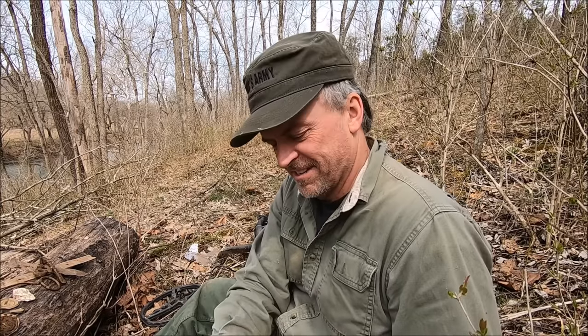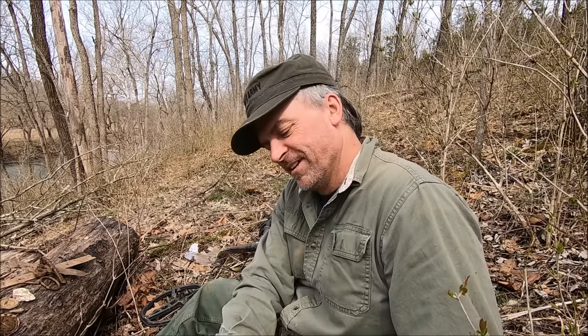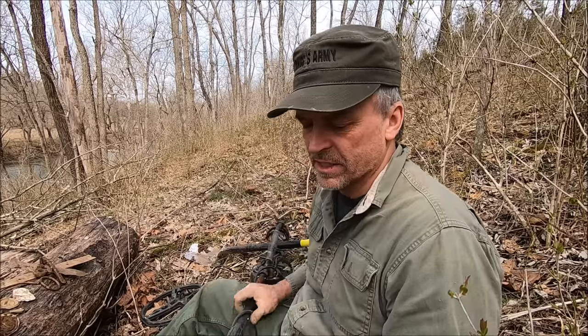Now this is a Nel snake coil that my friends over at metaldetector.com sent to me because I asked them to. I said, hey, I want to try out one of those coils. So they sent me one. I used it once and did pretty good with it, and I thought we'd just try it again today.